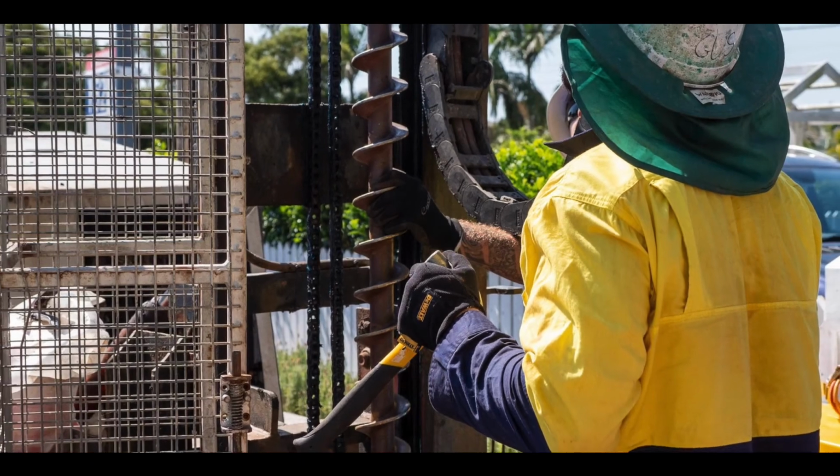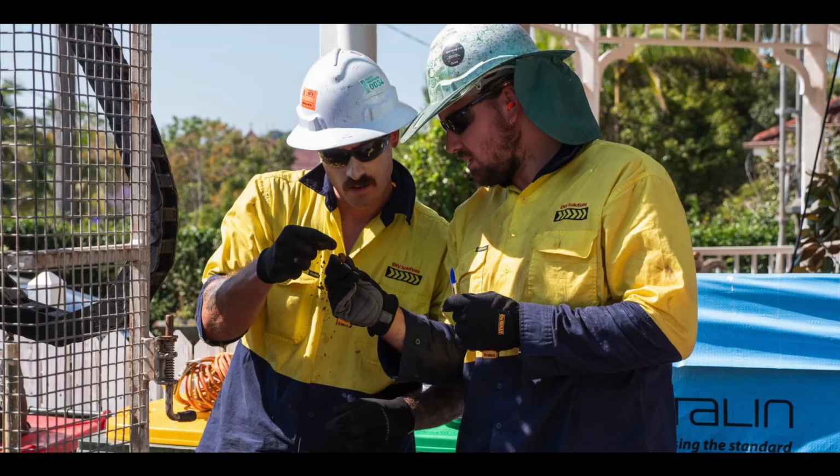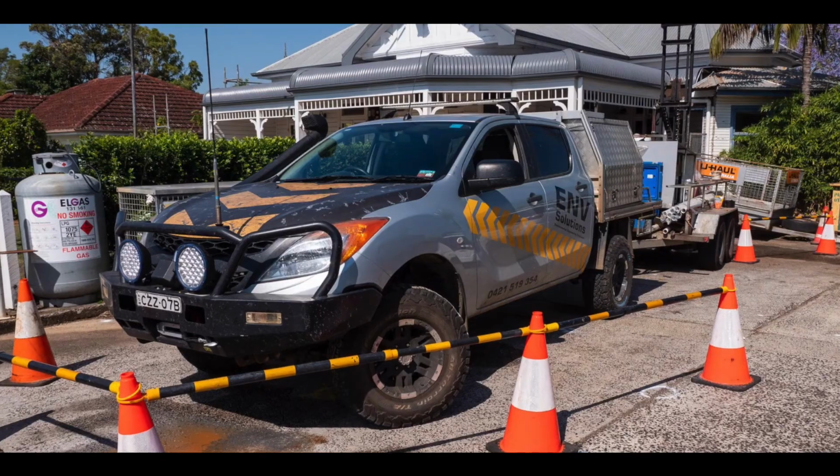ENV offer a range of solutions to help prevent this sort of issue occurring in the first place. The first is called secondary containment monitoring. Where you've got underground tanks, we install monitoring wells down into the groundwater, so that if there are any leaks, we're monitoring them, and we can pick up those leaks quickly.